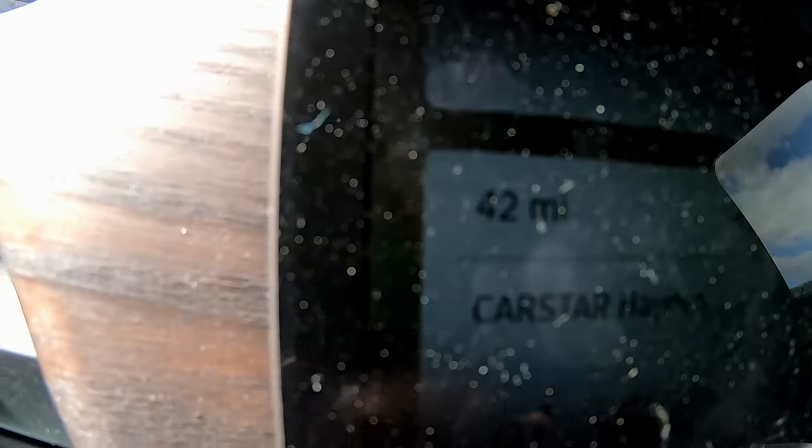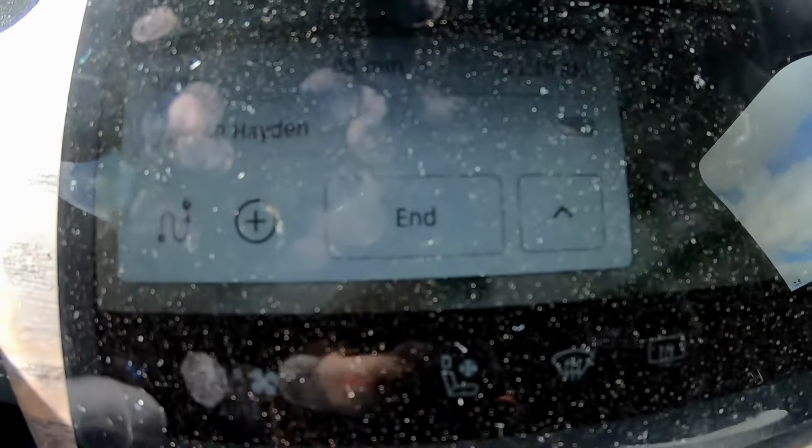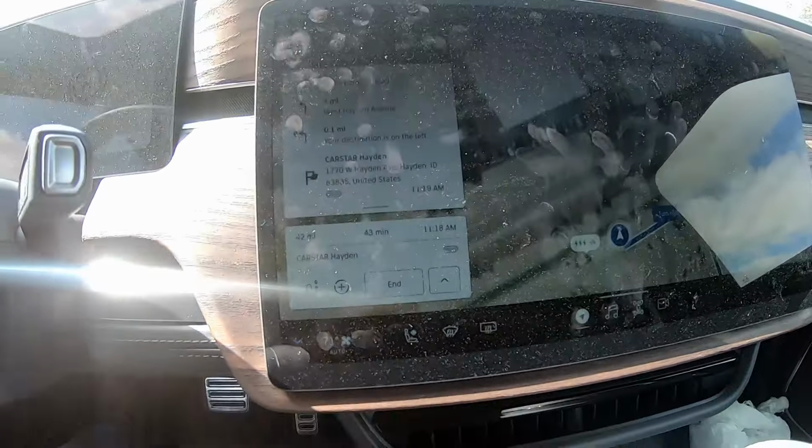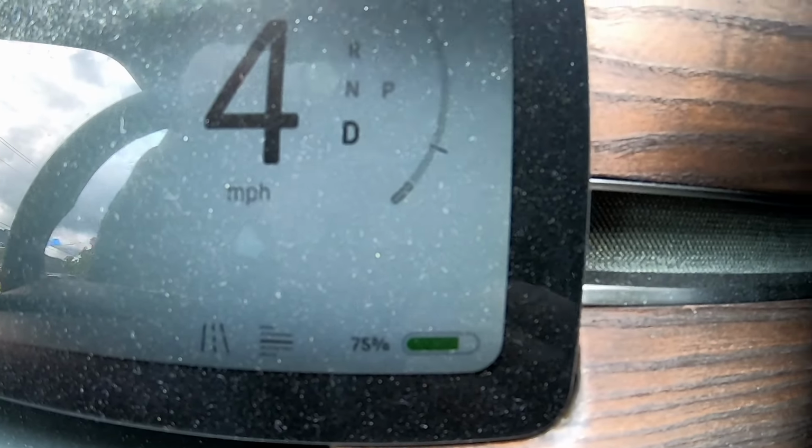It says here we're 42 miles away. Oh, where did this go now? This just went away right now. Huh, that's interesting. Well, it was about 100 miles range at arrival, so we're still good. But when I get there, I don't want them to have to plug the car in for me, so I'm gonna put some charge in here. On top of that, guess what? Need a bathroom stop. So let's get this thing plugged in. Here we go, 75% in no time. It was super quick.